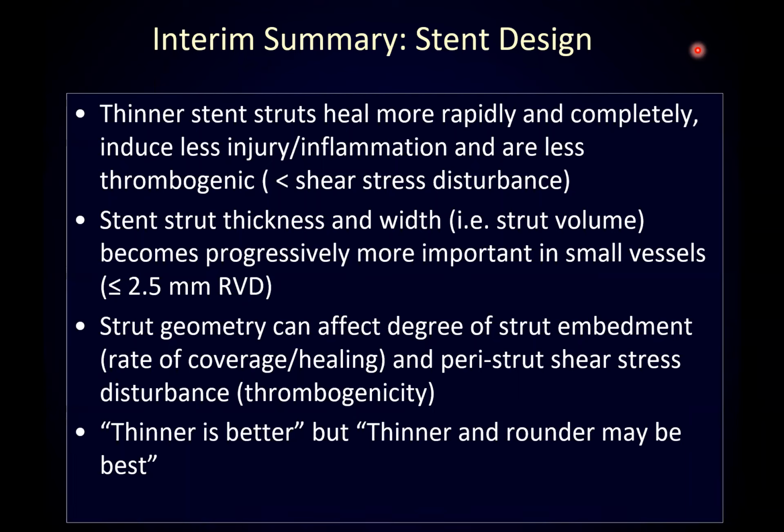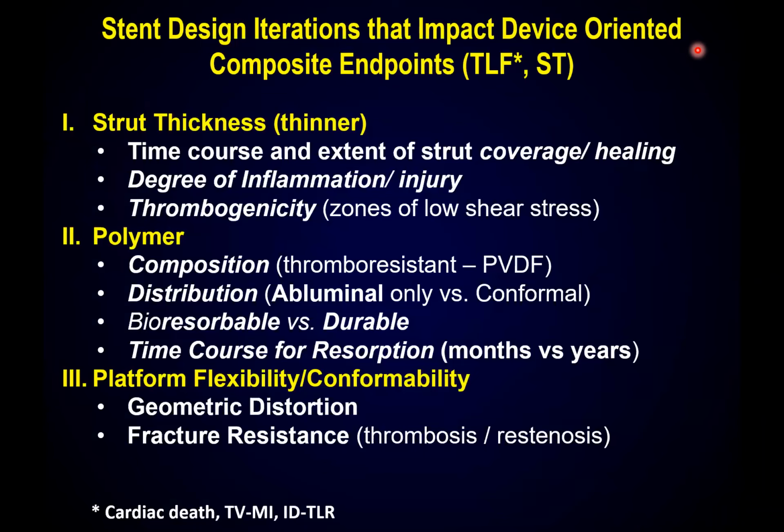We'll talk about that briefly in a minute. I think they'll purport that these are rounded struts due to very aggressive polishing. And I think Medtronic could have and really should make more of what they have as an intrinsic advantage.